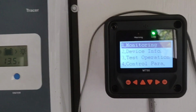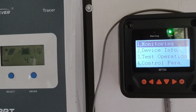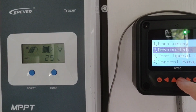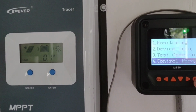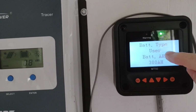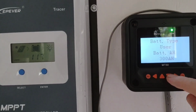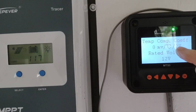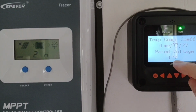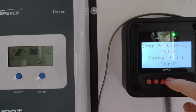So back up to the LiFePO4 right here and the MT50 charge controller. I'll show you what I'm doing now. And it's real simple. I went back to user control. You set the battery type to user, the size of the battery bank, 300 amp hours, 0 temperature compensation coefficient. Set that, of course, 12 volt. Charge limit 14.6.